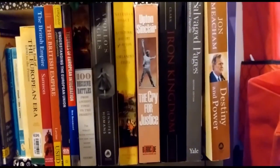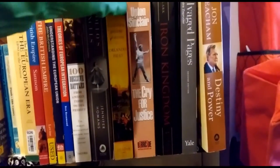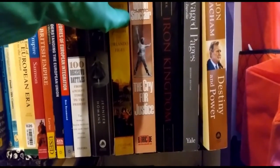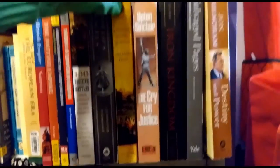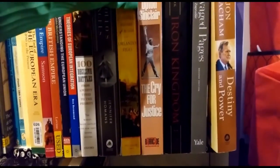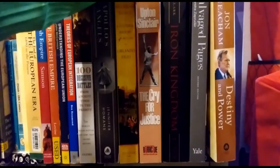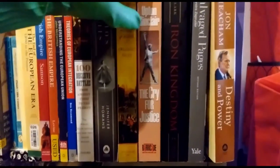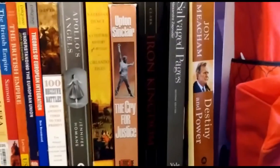Natasha's Dance, another Orlando Figes. Not the last time we're seeing him. But this is his cultural history of Russia. Upton Sinclair, yes, that Upton Sinclair. This is his Cry for Justice, which sounds like socialist leftist stuff, and he was a leftist. But it's basically a listing of primary sources that are divided by theme. And there's all sorts of people in here, like Bismarck's in here, Plato's in here. It's a really interesting bit of literature.